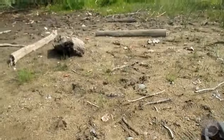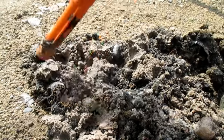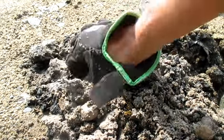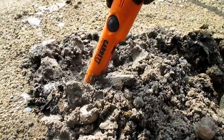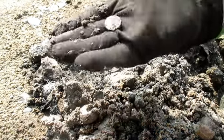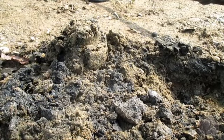All right, I'm gonna go over by that big rock. Thought I got it out of the hole. There it is. Got it. It's right here. It's like another memorial. This one's all beat up. Cool.